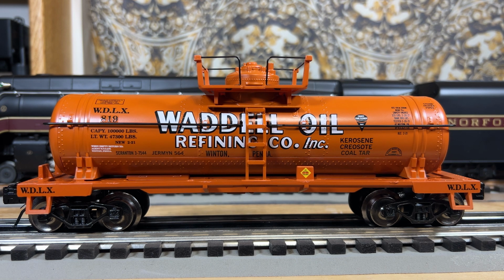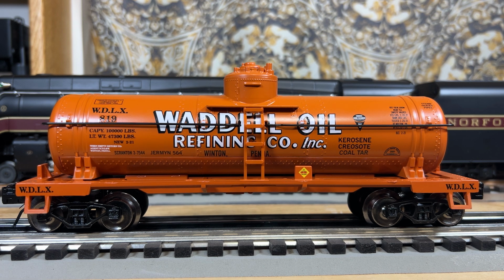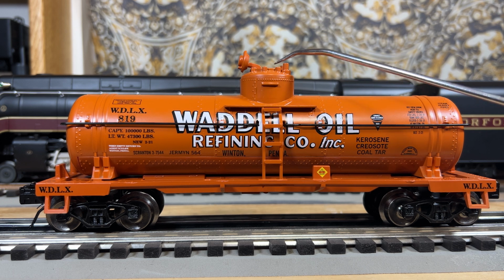Now, you'll see here we got the walkway, and this walkway is pretty big, but it is removable. If you just want a single dome tank without the walkway, there is the RMT tank without the walkway around it. I feel like that's a pretty neat feature that they make this removable. It is a bit of a pain to get off the first time I did it, but once you figure out how to do it, it's not that big a deal. The top of the dome actually lifts up, so that's a cool, nice little detail.